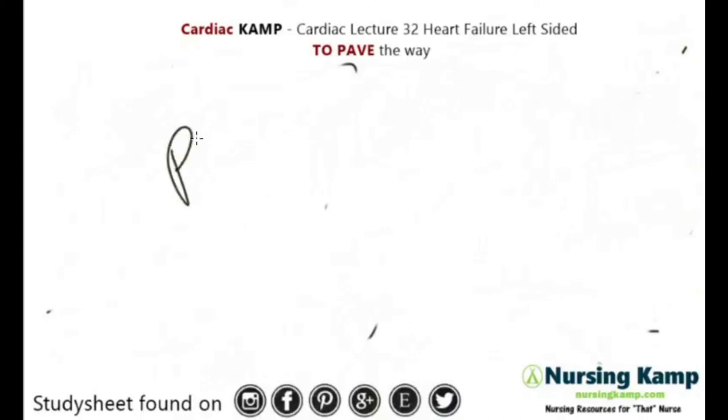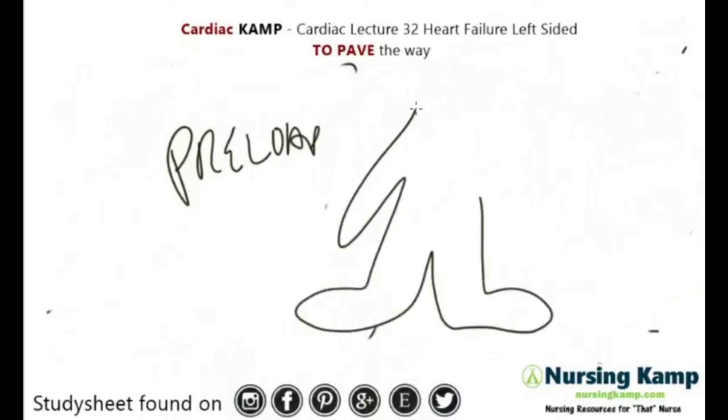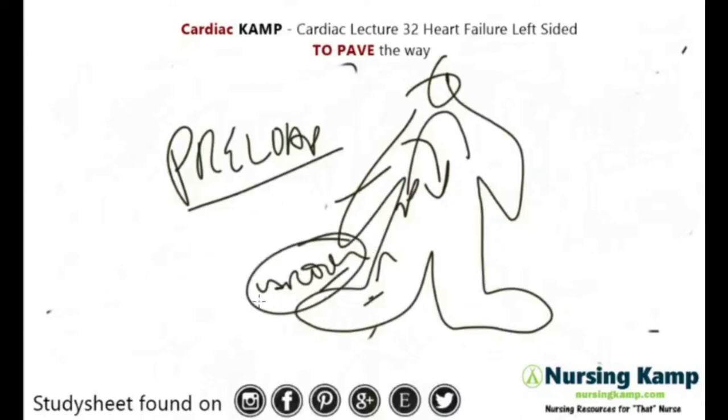So preload is before the heart, okay? So think of right-sided, okay? It's venous, it's stuff going into the heart, right? Afterload is what's going outside, so like more arterial. So preload is before the heart and afterload is after, the pressure you have to generate to get out of the heart.